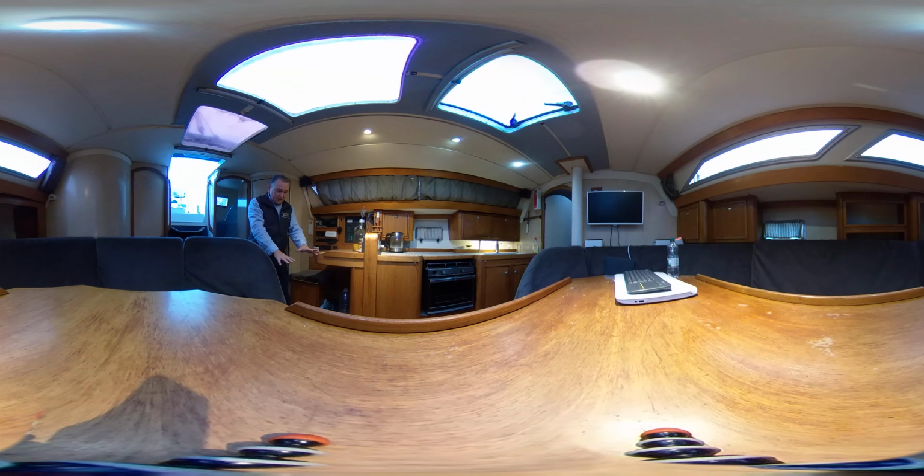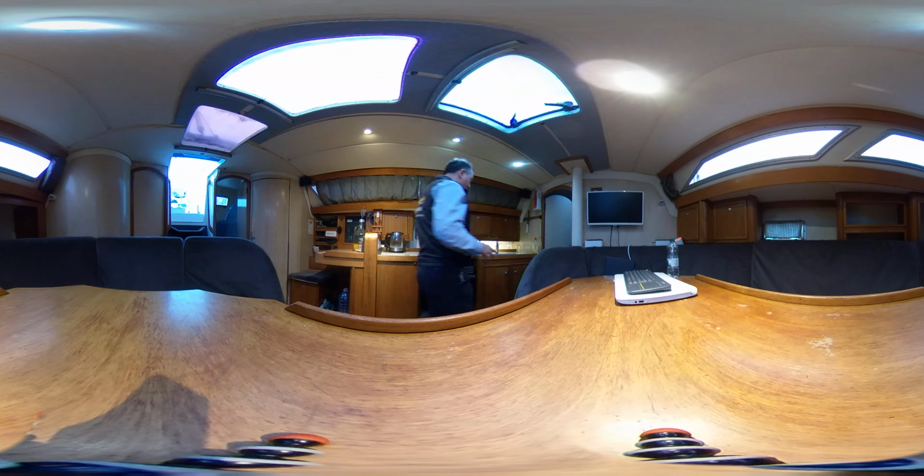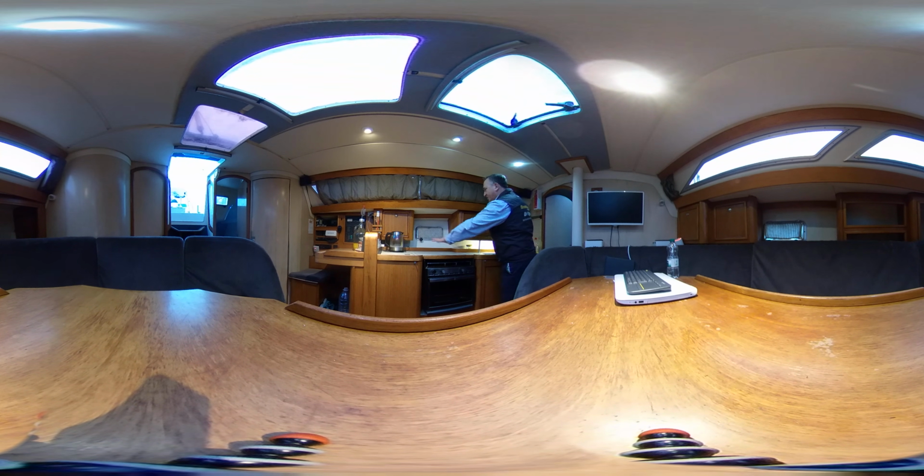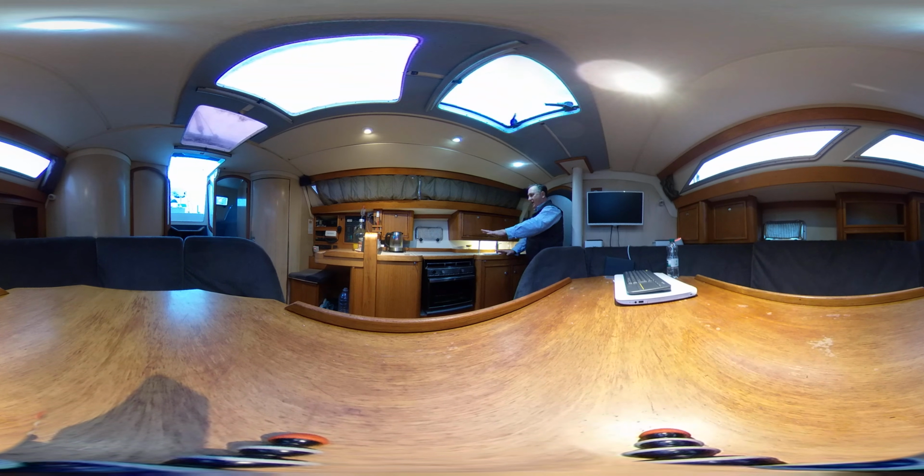The floor is wood. You may want to put a rug down or something, but it looks like there are lots of apertures to give access to the bilge, etc., which is always a good thing in my eye. And if you just move forwards, we can see, I'll just hop in front of you, excuse my back, we've got a really nice linear forward-aft galley here, so lots of preparation area here.